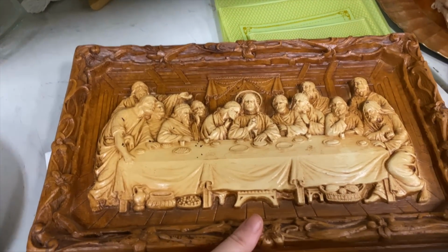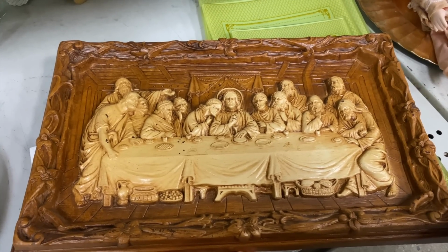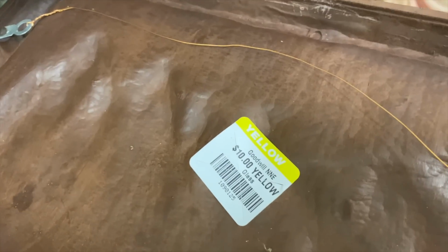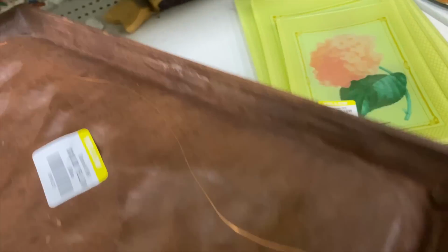Look at this fantastic piece I found. It's like that Burwood type of hard plastic. Obviously, it's the Last Supper. The colors are fantastic on it. And let's see, they want $10. I'll have to think about that. I think I'm going to set it in the cart.